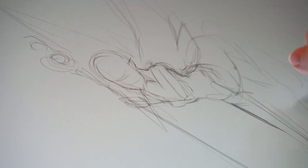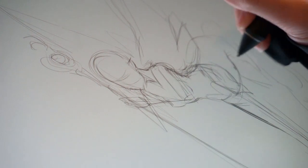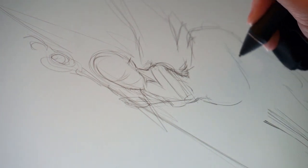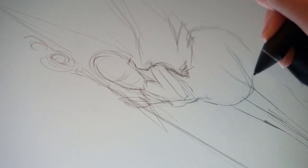I also thought about her being a deer because I really like the idea of these slender legs, but I'm going to go with a centaur thing. I don't want her to be a full adult. I think I want her to look kind of young.